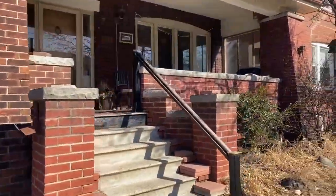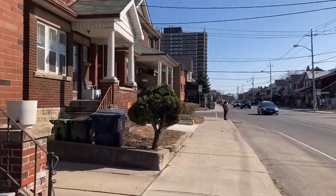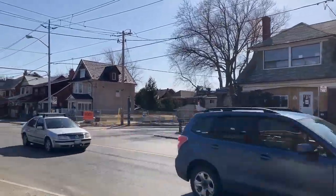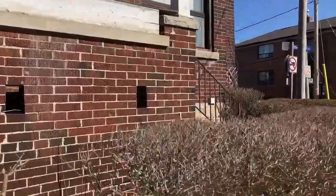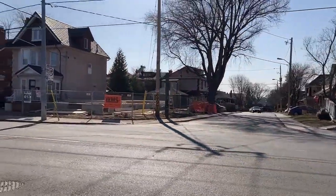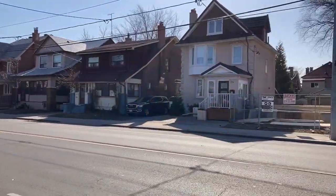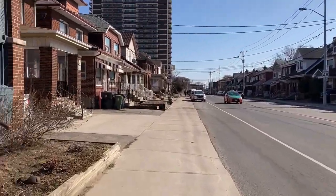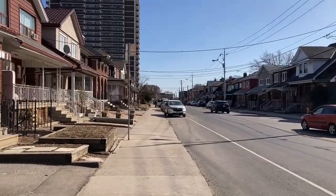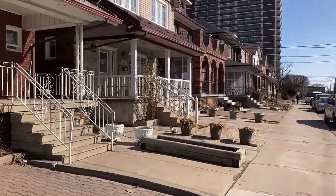This house doesn't look too bad. And we're coming to the end of Oakwood Avenue, although it becomes more residential until Davenport Road, which is not too far from here.